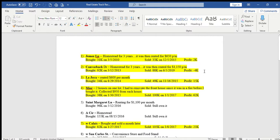And the property number two, and the reason these properties are in yellow is because I no longer own them. They have been sold already. So this one, I already sold it. I sold it cash to a cash buyer. And this one, the second one, it was my homestead again for 3 years. It was then rented for $1,150 a month. It was a 3-bedroom, 2-bath brick home, a nice small home, about 1,100 square feet. It was a nice starter home for me and my family.